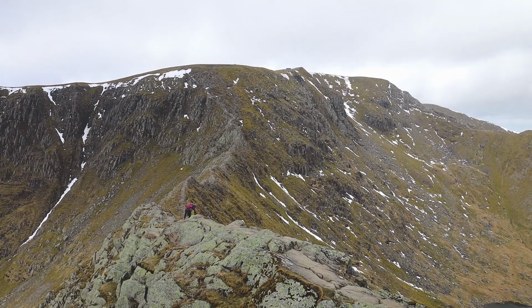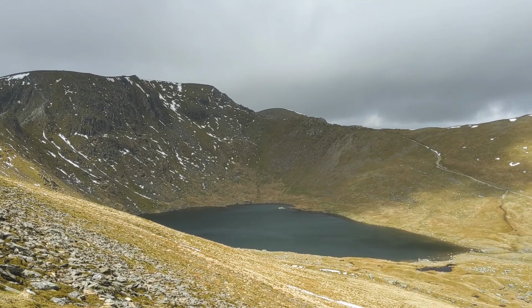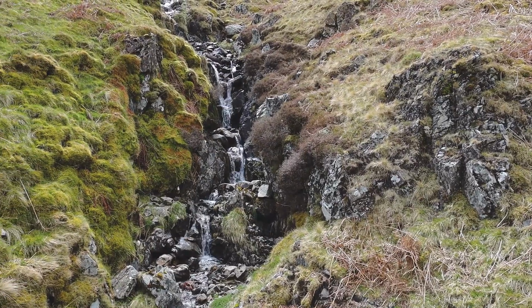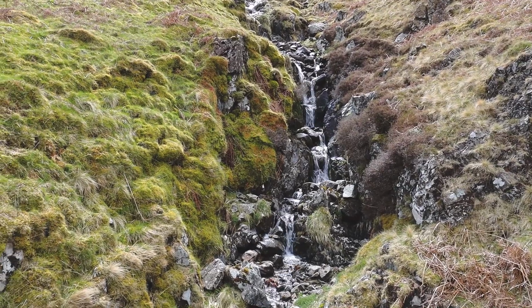Helvellyn via Striding Edge is an absolutely amazing walk. There are stunning views all around, from Ullswater to Red Tarn and Red Tarn Beck to the surrounding fells and valleys. The climb itself is a great mixture of steep and steady walking, challenging scrambling, rivers, tarns and everything in between. It is well worth the effort and so far is easily my favourite walk in the UK.